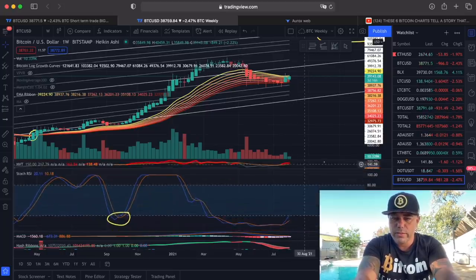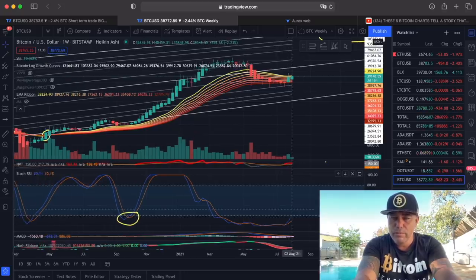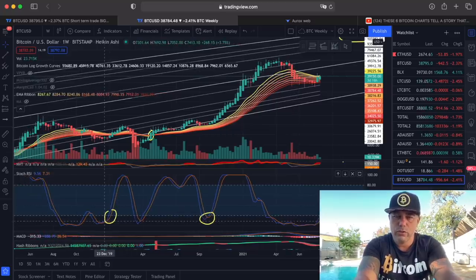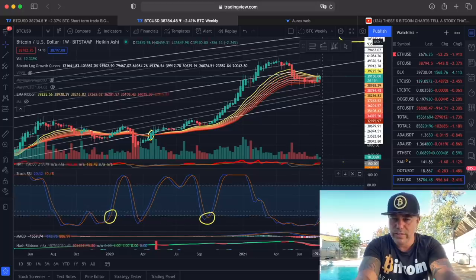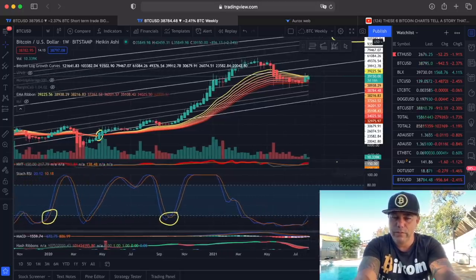Here we can see the crossover. We are about to enter that bluish box. When we see this blue line crossing the red line and entering this bluish box at the level of 20, look to the left, all those circles. What happened? Huge runs in Bitcoin price as well. So we are doing this again. This week, it's very exciting to see what will happen at the end of this week.